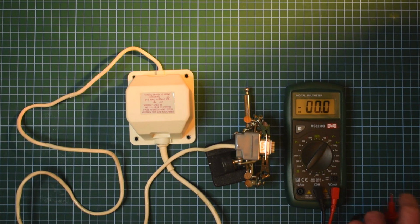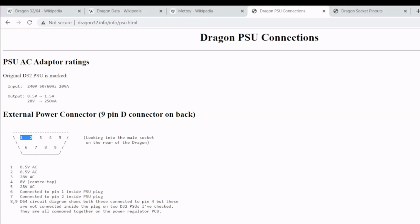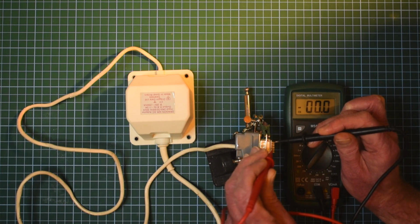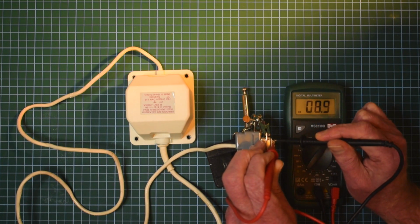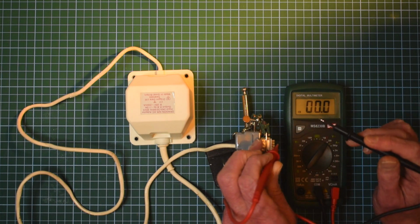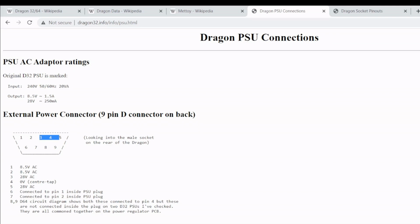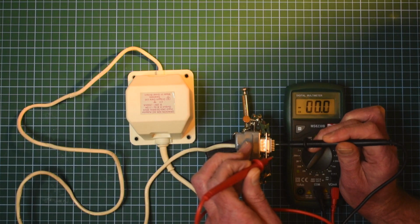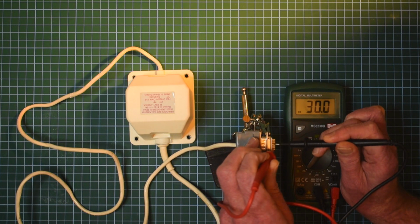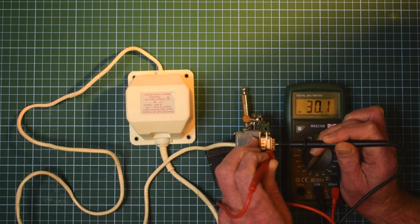So from the data from the website, Dragon32.info, pins 1 and 2 should have about 8.5 volts AC. So let's just measure these. And we've got 8.9, so that's not too bad for an unregulated AC supply. The other pins are pins 3 and 5, which is a center tapped AC supply of 28 volts, so pin 3 and pin 5. Oh, and we've got about 30 volts, which again isn't a bad value for an unregulated AC supply. So I think this power supply is good.